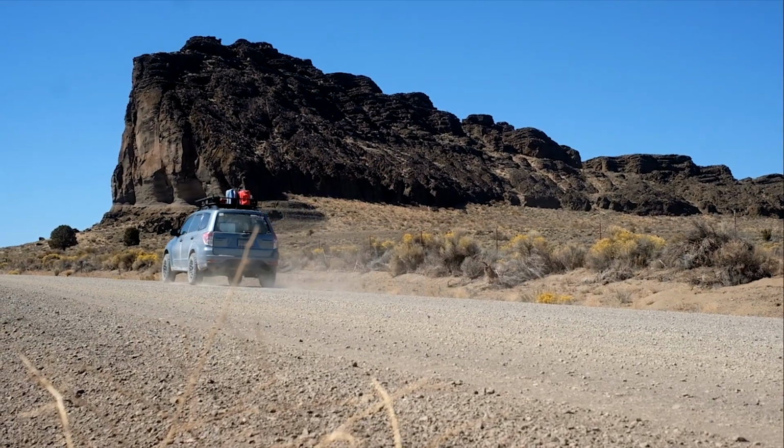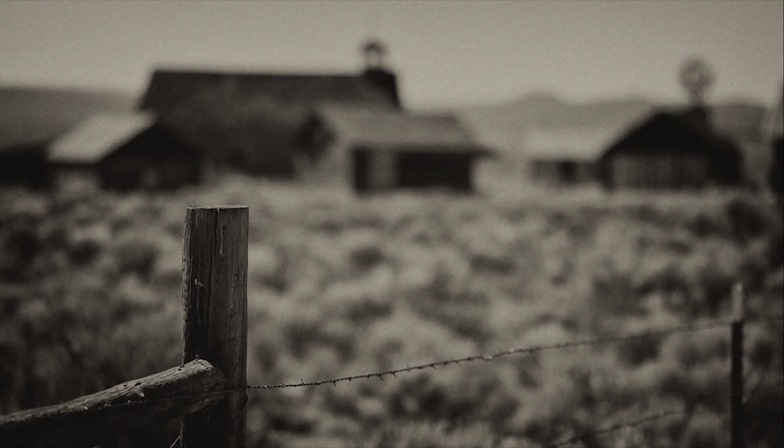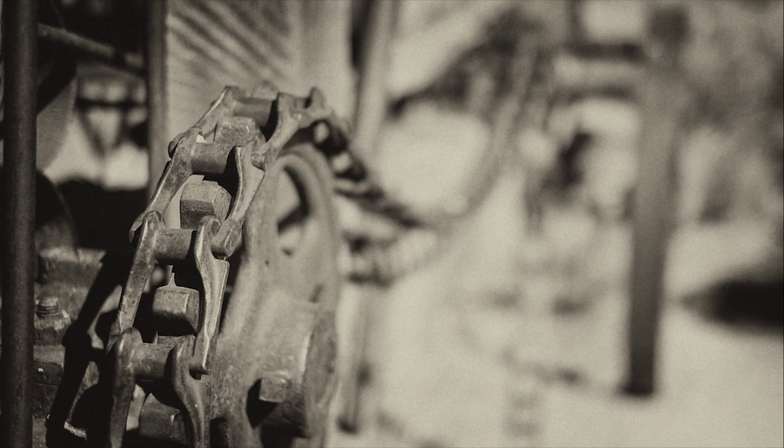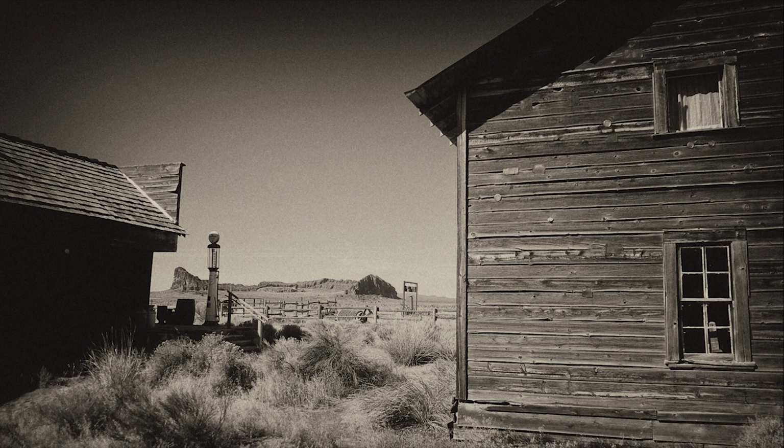Now we're headed to the Fort Rock Homestead Museum, just a few minutes up the road. This isn't your average roadside attraction. It's easily worth the $5 to stroll around this weather-beaten collection of humble historic buildings standing amid the sagebrush, with Fort Rock looming in the background.